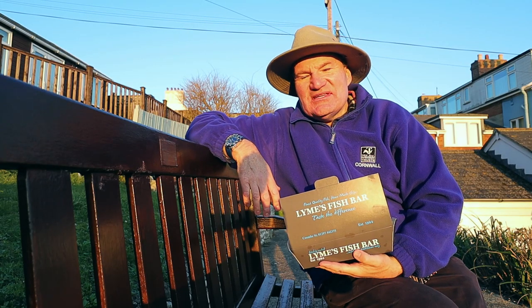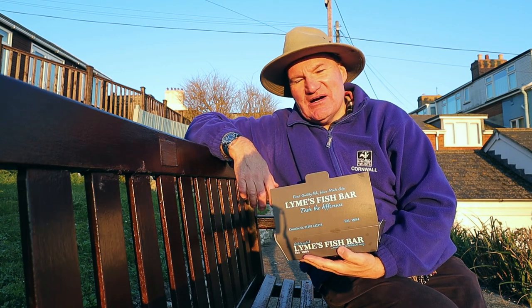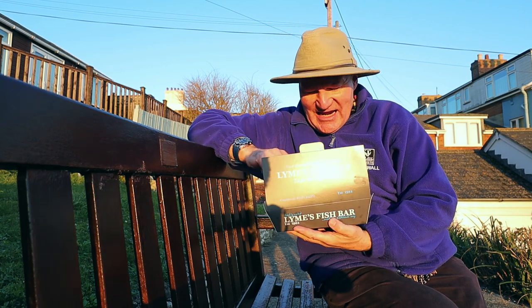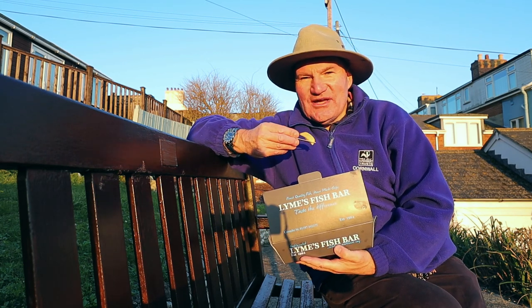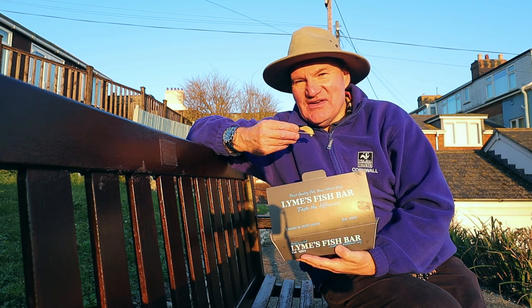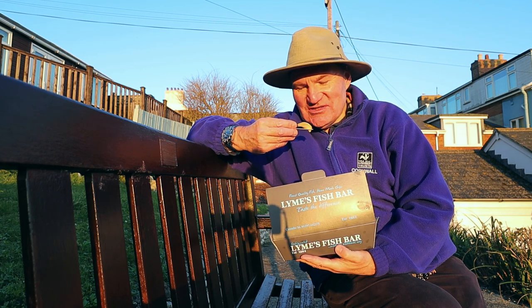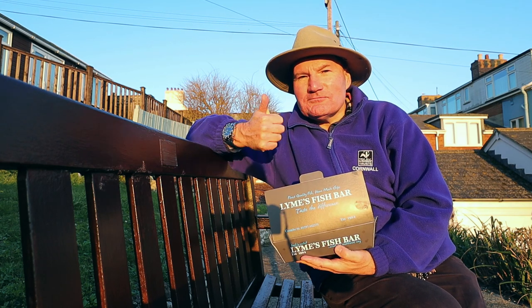Now, you can't come to the seaside without getting some fish and chips, so I've got some from Lyme's Fish Bar just near the Cobb, and they're absolutely delicious. I think I've worked up an appetite for walking around the front and also on Monmouth Beach today, so it's been terrific to do that, but very, very enjoyable too. So here we go. They're really, really good. Excellent.